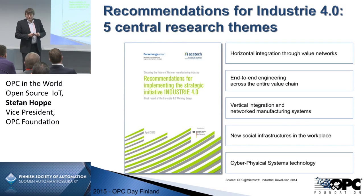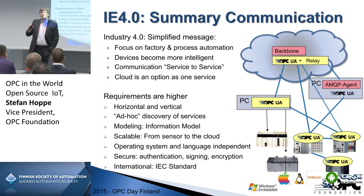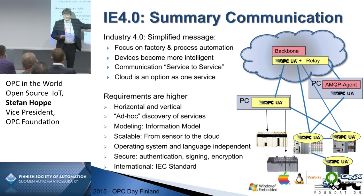You already mentioned Industry 4.0. I will not start at the beginning on all the goals of Industry 4.0, but Industry 4.0 is much more focused not on the IT-centric pushing of data into the cloud. It's much more focused on production plans, devices talking to each other, machines talking to each other. The product itself contains all information about what should be produced. And then you need machines really talking horizontally to each other.